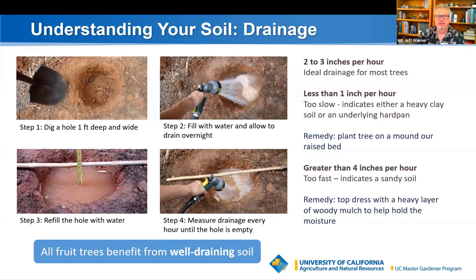And if it's draining too fast, my soil drains too fast, that's also a concern because it's hard to keep the plants evenly moist and to keep nutrients in their vicinity. But we can fix a lot of this through mulching and compost use. If your soil has a lot of clay, you can till compost into it, and you can also use gypsum that'll help create a better texture.